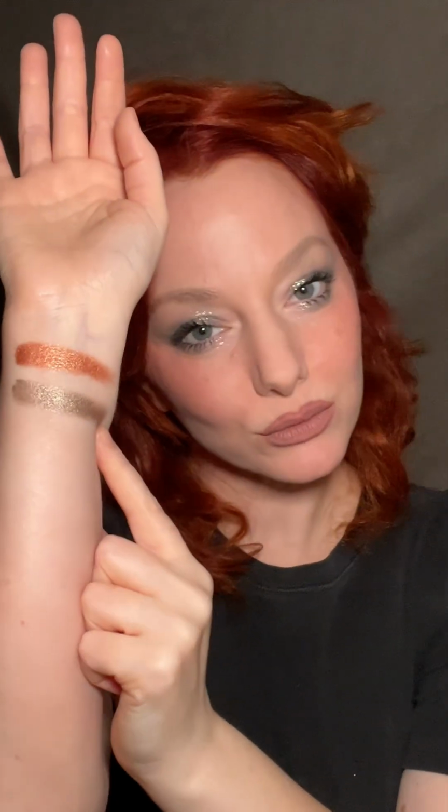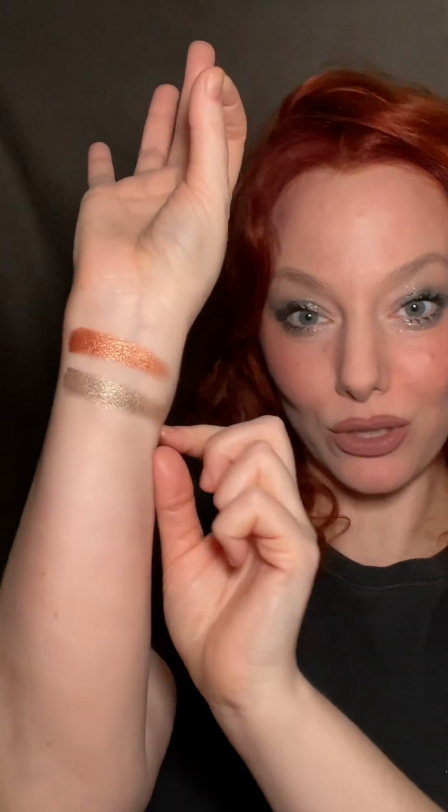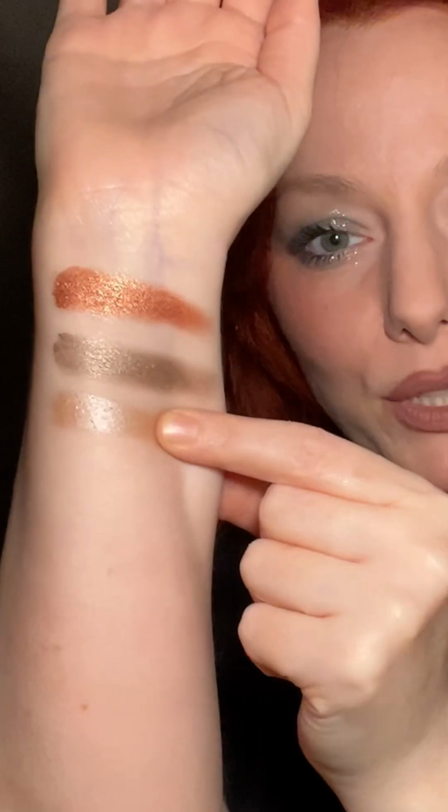My whole body. Did you hear that sigh of relief? It was like, that's stunning. Do I already own 8, 9, 10 shades that are all very similar in hue and pearlescence? Yes. Do I need this one too? Yes. 21.